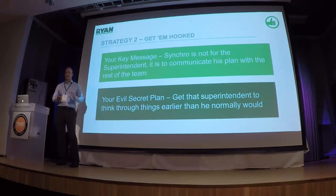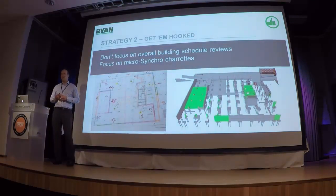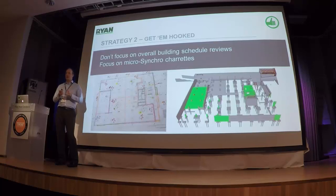But again, you've got a secret plan in place where you're trying to get information out of that guy. You're trying to partner with him. You want to earn trust and respect with that guy because he's gonna really pave the way for you. And so what I started on, and even today we don't do a lot of holistic full building Synchro models and studies. We do lots of little mini studies, lots of charrettes of little scope packages or just hot spots on the project where it's going to be the most impactful.